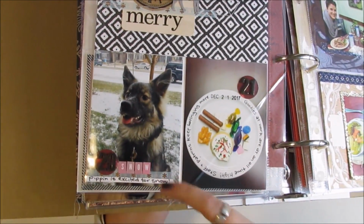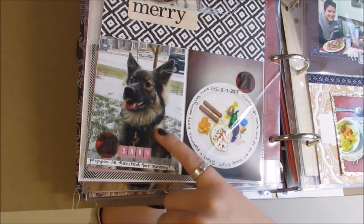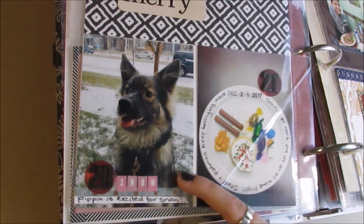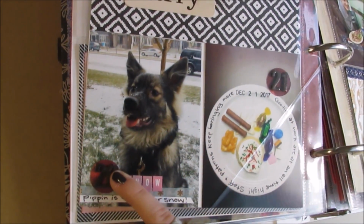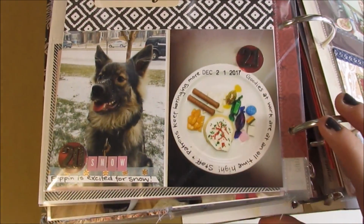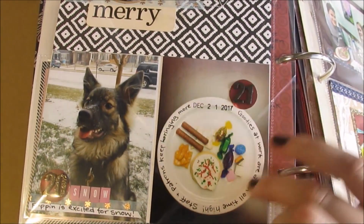And then, excuse me, I had to hiccup. Here is our puppy in the snow. She's really excited that it's starting to snow, so that's the 20th as well. And then the 21st, I just have a plate of goodies that I had at work and journaled around the outside of the plate.